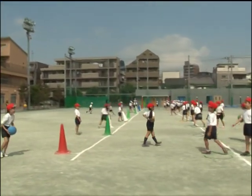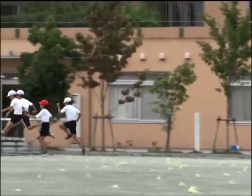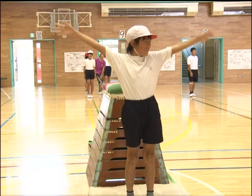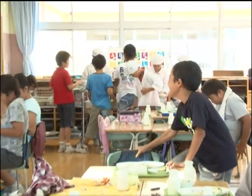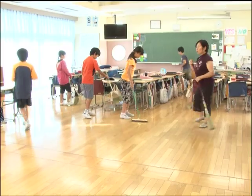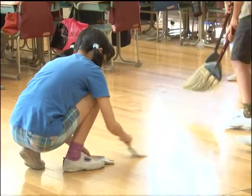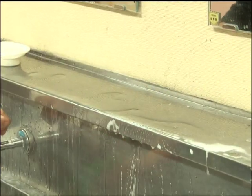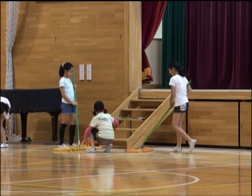Sports that need lots of space are practiced outdoors on the sports ground, while sports that need mats or special equipment are done in the gym. After fourth period, it's time for lunch. Then in most schools, pupils will clean their own classrooms. Pupils take turns cleaning the corridors, gym, and other common rooms.